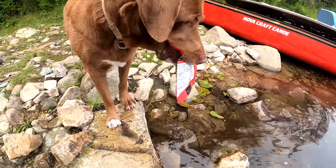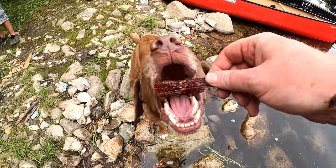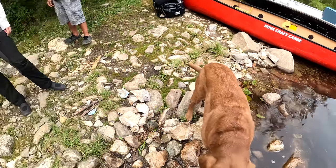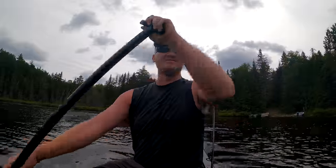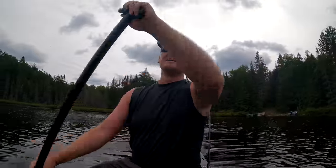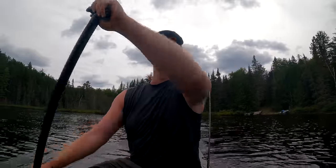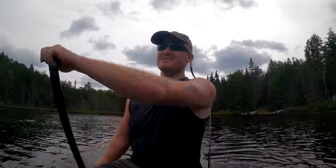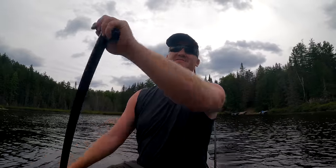The beef jerky, Bella. Good girl. Thank you for carrying that. Good girl. Woo! Portage done. Stressful carrying things. It hurts. And then as soon as you get on the water and you just feel that glide, it's just so relaxing. Oh, so nice.